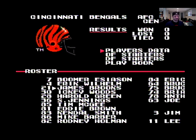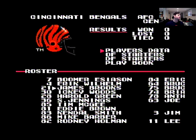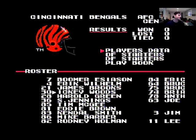And then the running backs. This is a strength of the Cincinnati Bengals. You got your speed running back, James Brooks, 56 maximum speed, just a little 31 hitting power, ball control at 50, only a 38 in receptions. And then you got Ickey Woods, best known for his touchdown dance, the Ickey Shuffle. He is your power running back. 81 hitting power is very good. He'll be able to popcorn some defenders. You want to see his condition go up so that hitting power goes up throughout the course of the game. He has a 50 ball control and only 31 in receptions.